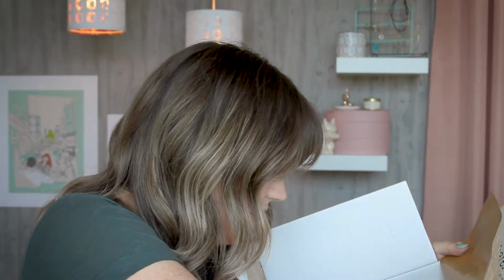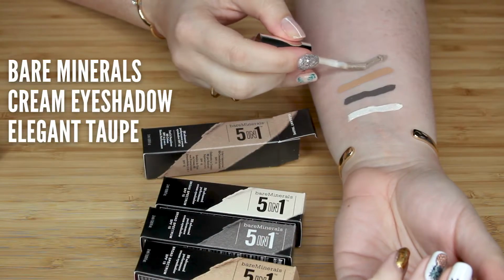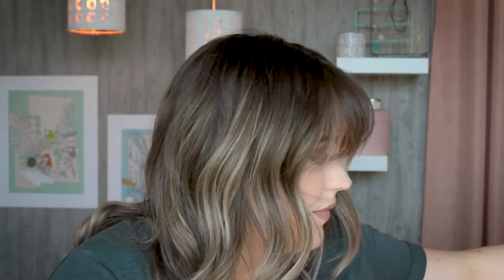So, let's keep digging in the box. I think I got another one of these eyeshadows. Okay, let's check that out. Elegant Taupe. It's an elegant taupe. It's a pretty taupey shade. Yeah, these seem nice. I'm excited to use them. The Pearl, to me, I'm not sure how much use anyone would get out of that shade. It seems a little weird, but the other three seem really nice.